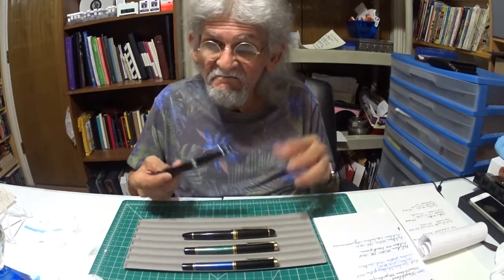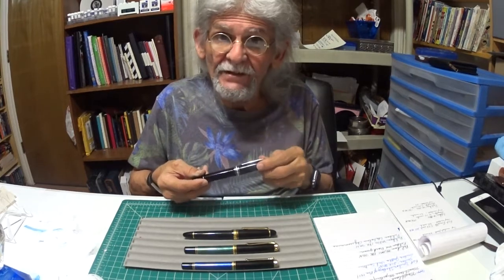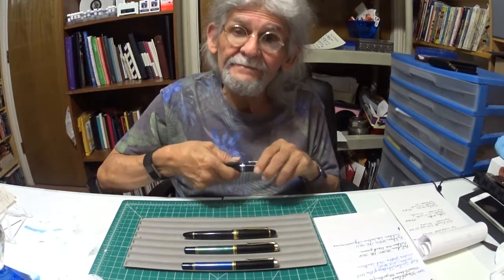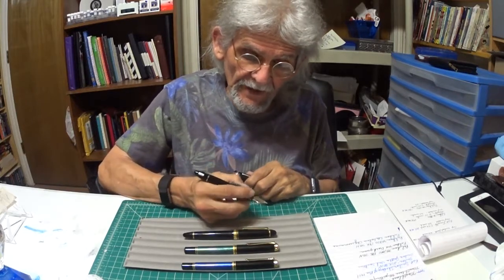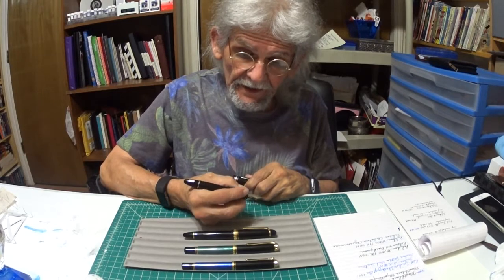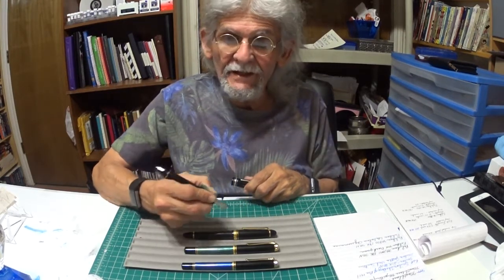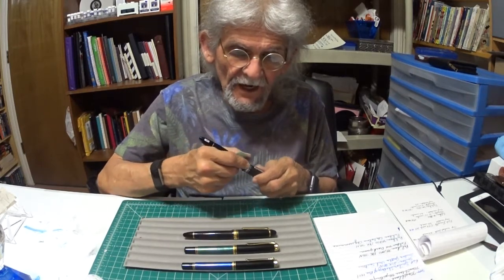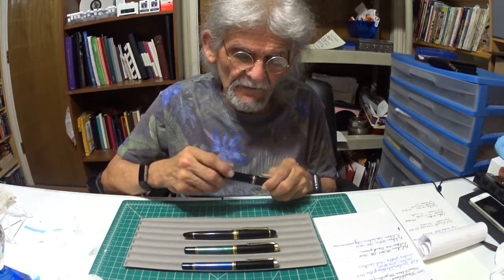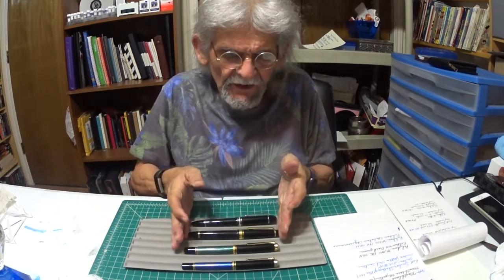For me, it fits perfect in my small hands. Yep. You know, I've heard how big this pen is. It is big, nice, fat, and juicy, but it's just made for my small hands. I like a pen that has some girth to it, some thickness, weight.